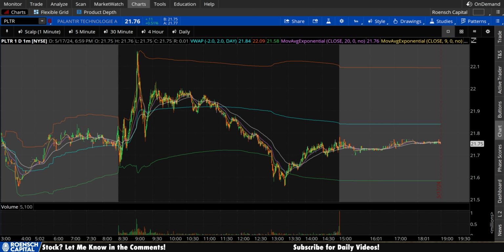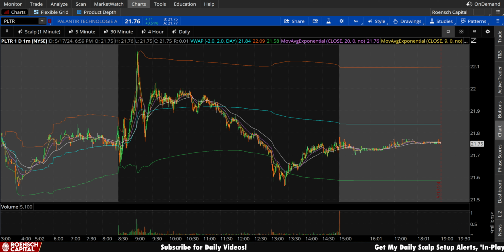Today we're taking a look at Palantir stock, ticker symbol PLTR, on a variety of time frames in anticipation of the next trading day, Monday, May 20th. All right, guys, Palantir stock here from Friday. It finished the day up 11 cents per share. That's plus basically half of 1%, 0.51% in regular trading hours, basically flat in the after hours.